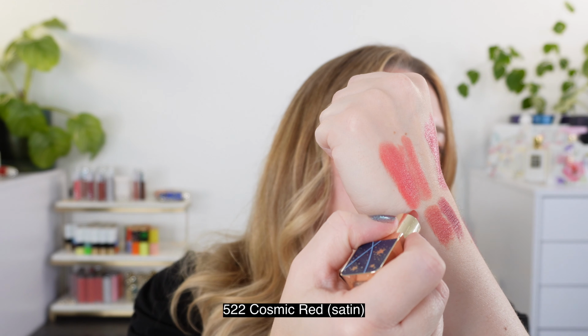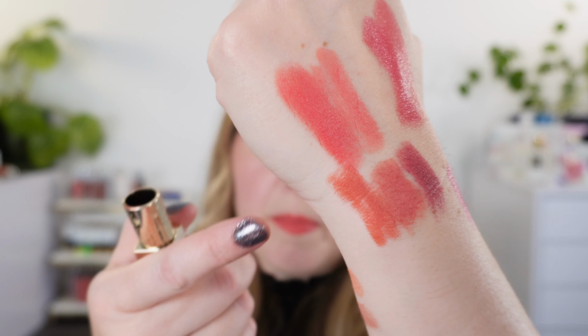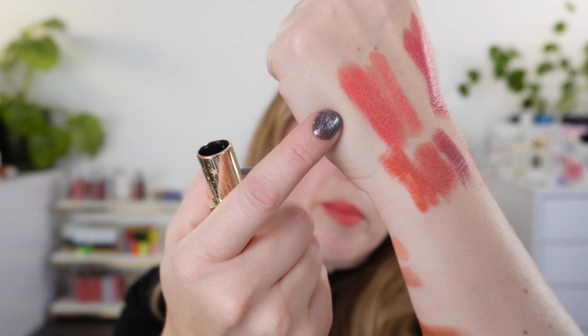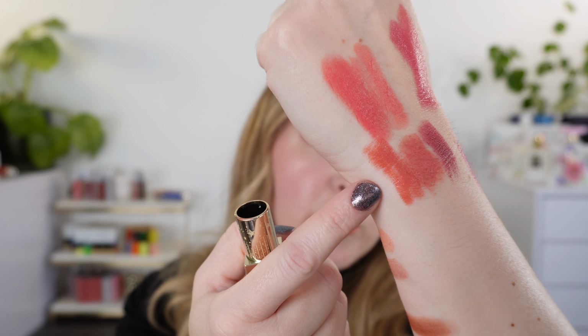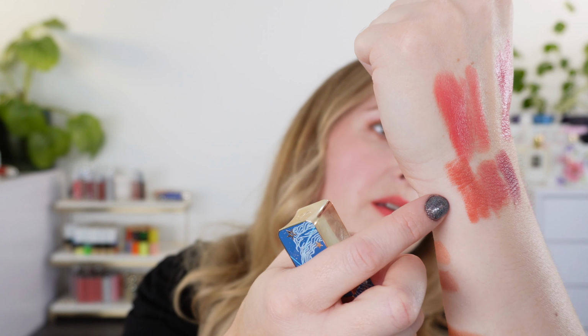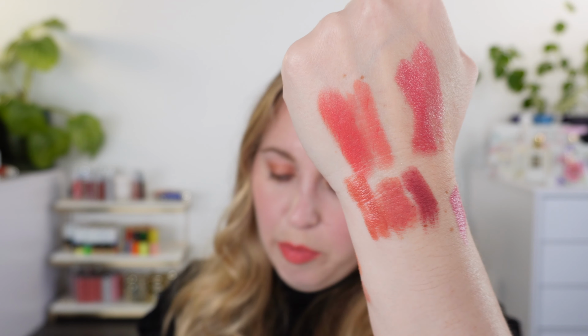And then we have 522 Cosmic Red, which, you know, it's red, but it's kind of more of a corally red. So you can see, compared to the Fearless and Coral here, we have a lot more of that brighter orange vibe mixed in here, whereas we have more of a brick red mixed in, but they kind of have a similar base. So this is going to be definitely more brown, a little bit more brick-like versus our brighter coral for this year.